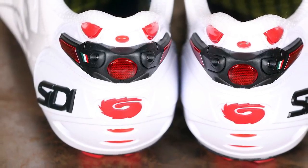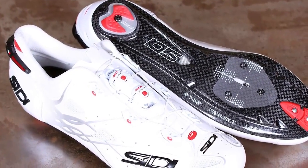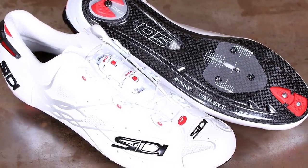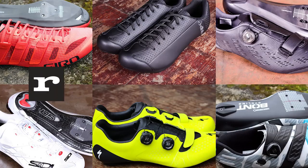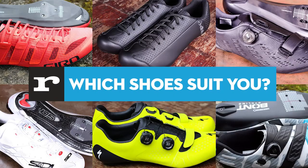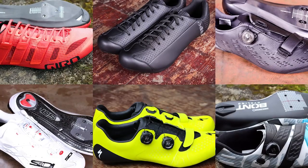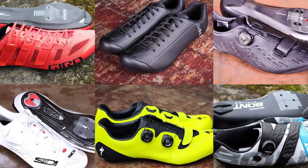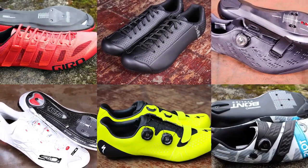So overall, the performance of the shoes is very good, with stiff carbon sole and easy to use closure system. And if they're good enough for Chris Froome, they're probably good enough for you. Choosing a cycling shoe is no easy task, and we'd always recommend going with fit first and other features second, as comfort is the key priority with a cycling shoe. So if you can, why not pop into your local bike shop to get properly fitted?